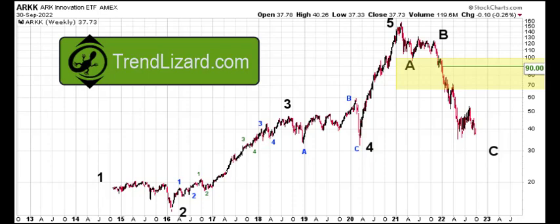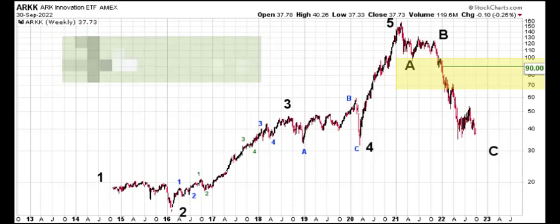I'm going to take a look at a few stocks for you that you sent me, or I guess one stock, two ETFs. We're going to take a look at Ark Innovation ETF, ARKK, and then TLT, the 20-year Treasury Bond ETF, and then close it with Zoom Communications.